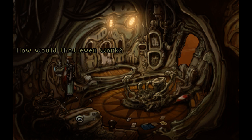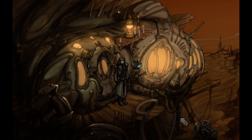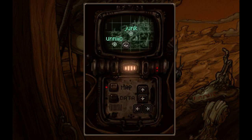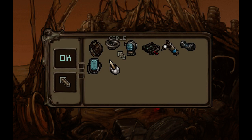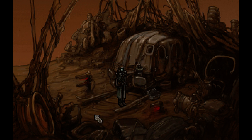Thanks for the sarcasm. Let's go around some more. Put the generator down here. Go over to the train, maybe. I can't see anything to do with it. There's nothing worth bothering with. I don't think we can get in here, right? It's locked tight. Tried the plasma torch already? It's reinforced. Yeah, I did. It's gotta be something back at the ship.